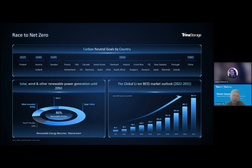But now the dominant technology we are using for the stabilizer technology is lithium ion, to put it more exactly, lithium phosphate batteries. So with this in mind, the battery systems market is expected to grow by more than 10-fold, from 41 gigawatt-hour in 2022 to more than 540 gigawatt-hour by 2031. So this is a remarkable growth from the battery energy storage system perspective.